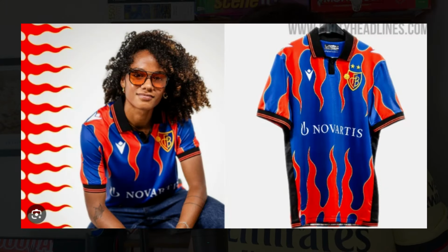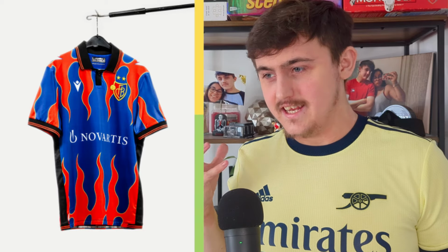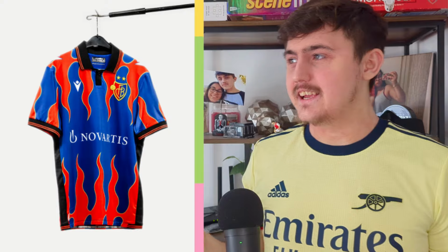The last set of shirts I want to focus on in today's video is the new Basel shirts by Macron. And if Chelsea's shirt said Guy Fieri, this is just Guy Fieri on absolute steroids. This shirt, I think it's going to be one of those Marmite shirts. I think a lot of people are going to love the creativity and the individuality of the shirt, whereas I think it looks terrible. I think it's quite tacky.